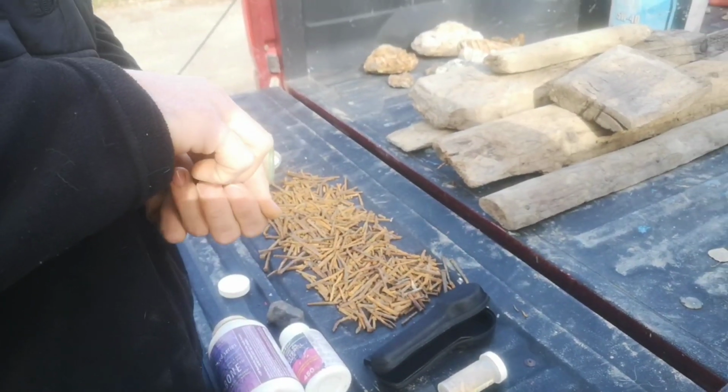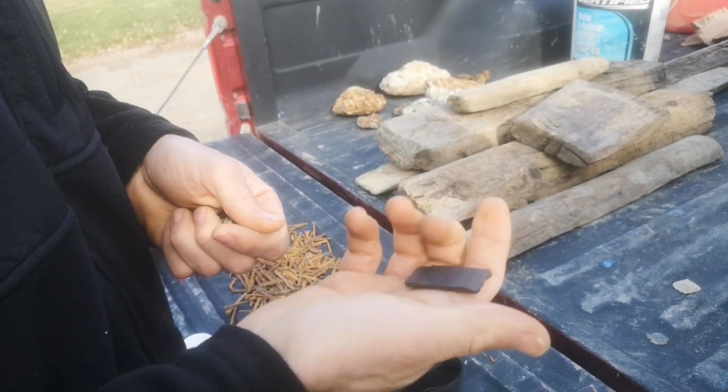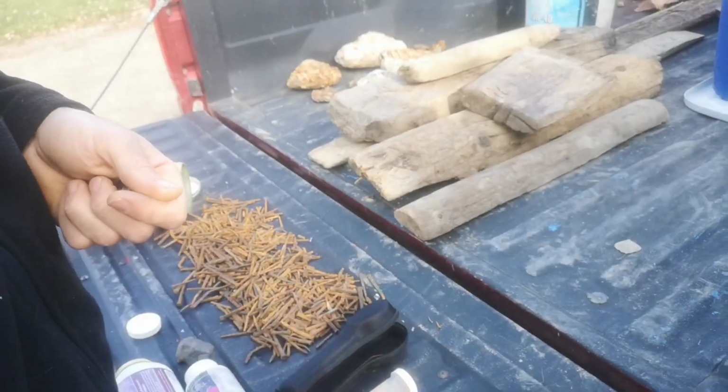Some other cool little artifacts. We've got just a random piece of metal that we found. Just thought that was really neat. Yeah, a piece of steel from 150 years ago.